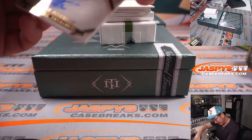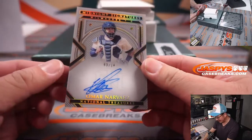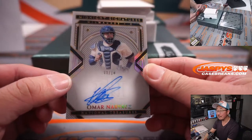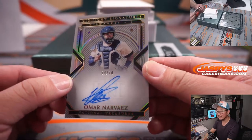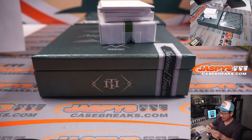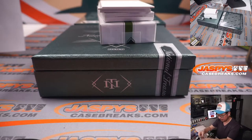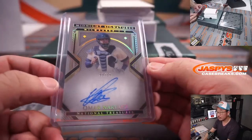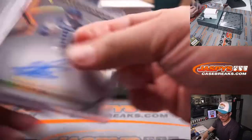And we've got, this is a cool one. Oh, these midnight signatures are really cool. 3 out of 10, Omar Narvaez. Narvaez, that is. That's for Jonathan and the Brew Crew. Nice low number on that one as well.